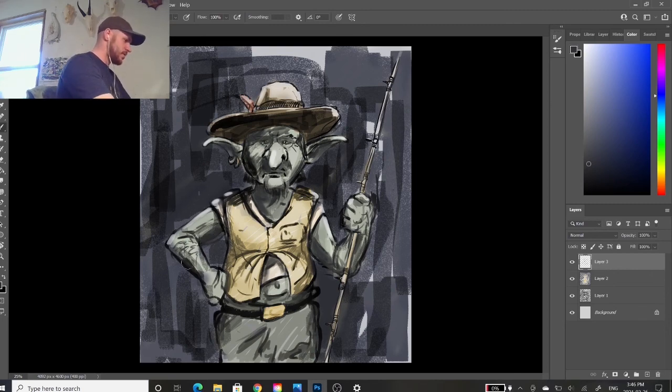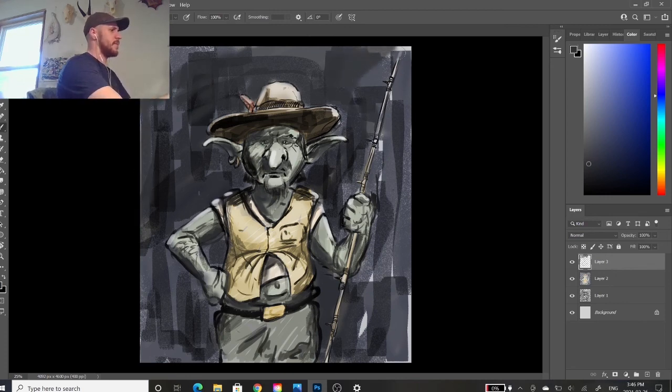So I'm just going to go in some shadowy areas and add some of that background color to it. And even areas like this where I want to knock it back a bit, I can do that. I want the hat to really pop, so I can add a bit of that back there. I can just get in with the eraser and bring stuff back as I go too. And if I wanted to give him a glowy aura, we could do that too, but he's just a fisherman. He's not magical, I don't think. I don't think he's a magical fisherman.